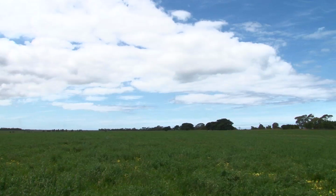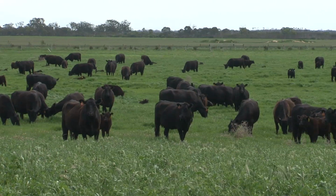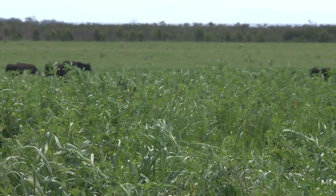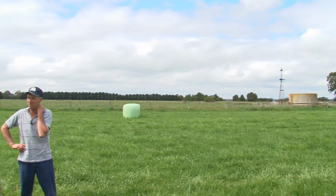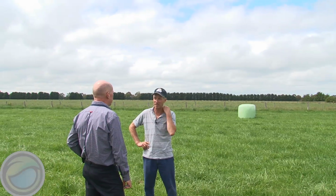So in a dry particular year, heading into October, November, where it might be running out of moisture, a paddock that's had Revive can tend to stay that bit greener for a bit longer because the root depth is that much deeper that it can access more nutrients and moisture in a tougher period. It's pretty much mainstream now. People are quite willing to use it, yeah.